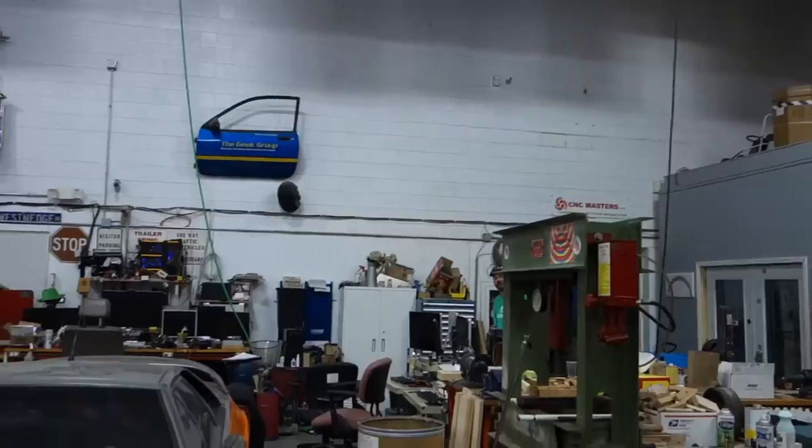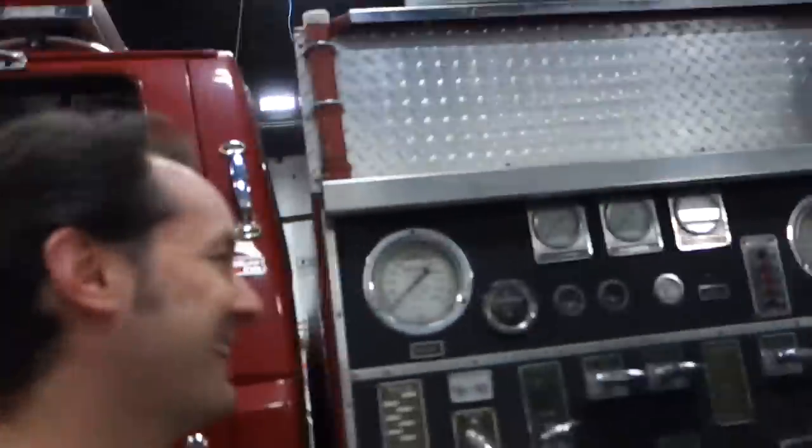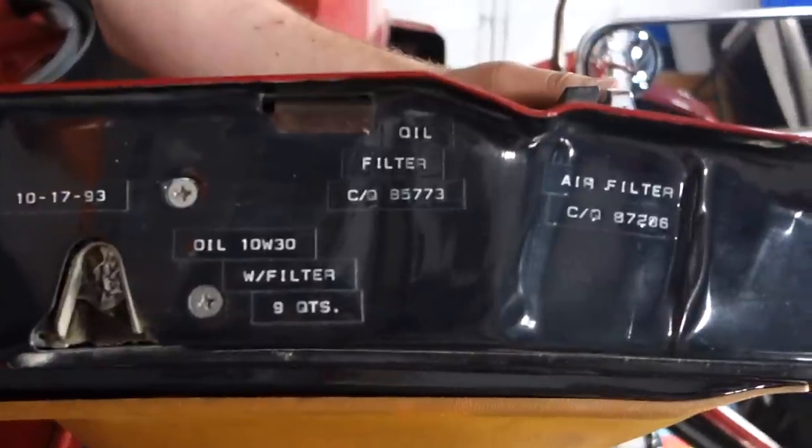Huh? He said he got a brand new fire truck. Yeah, we'll take an extinguisher and push it out. We'll be back. All right, some basic info here.